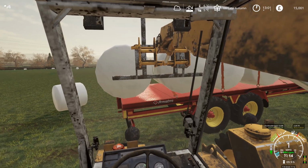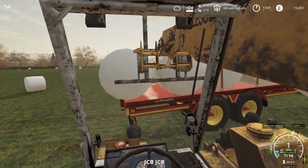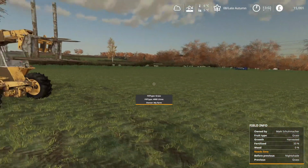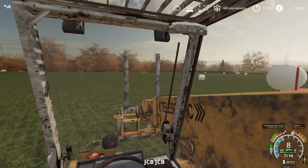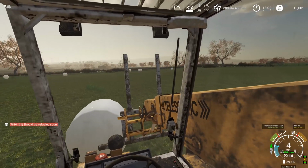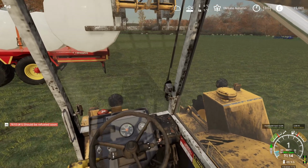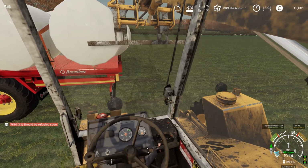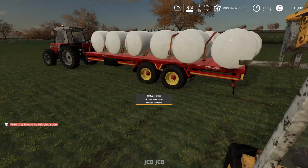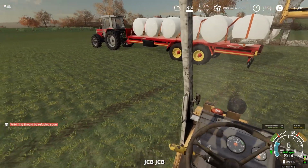Ah, no, that one wasn't strapped down. No. Go and retrieve a bale. It's run away from us. Wrong one, let's just do that. There we go. Not the prettiest job, but they're on.